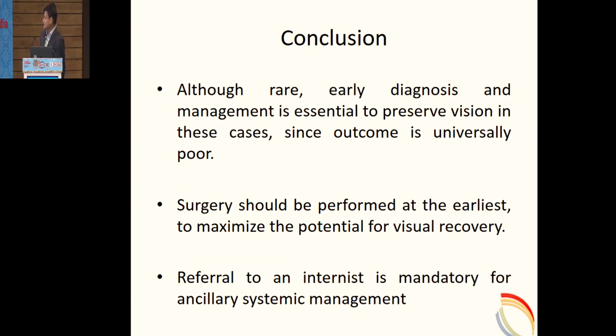Although rare, we recommend that early diagnosis and management should include early vitrectomy, and referral to an internist is mandatory for ancillary management.